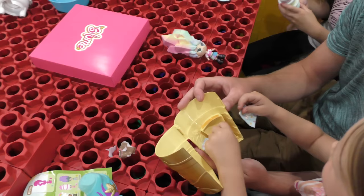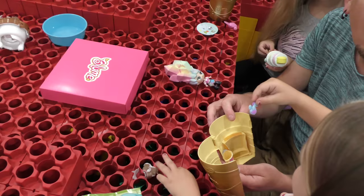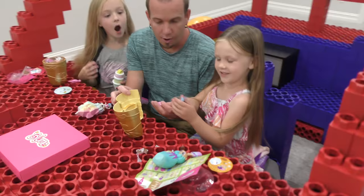Oh, I get some sunglasses. Of course, if you live underwater, you need sunglasses. Oh, that's like a staff? Yes. You guys, she got the seahorse. Oh my gosh, you got it.